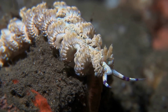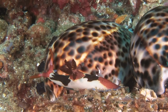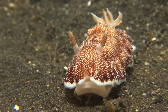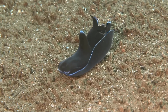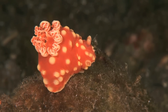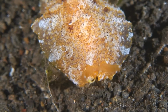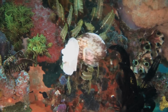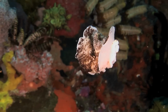Nudibranchs, which are members of the mollusks family, evolved from snails millions of years ago, discarding the protection of the shell for more mobility. Most resort to the use of chemical warfare to ward off an enemy, secreting a toxin which is fatal in some species. The colorful appearance warns would-be predators that they are not a tasty meal. Although they are not proficient swimmers, nudibranchs can propel themselves out of danger.